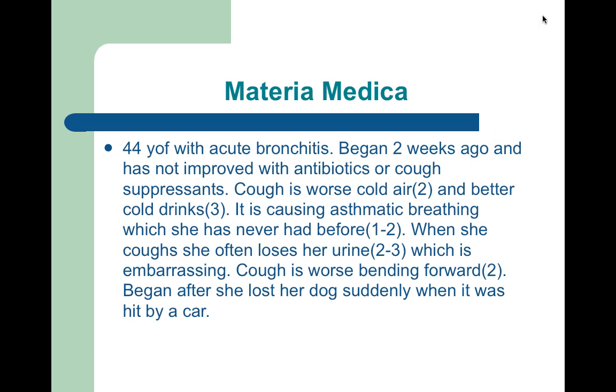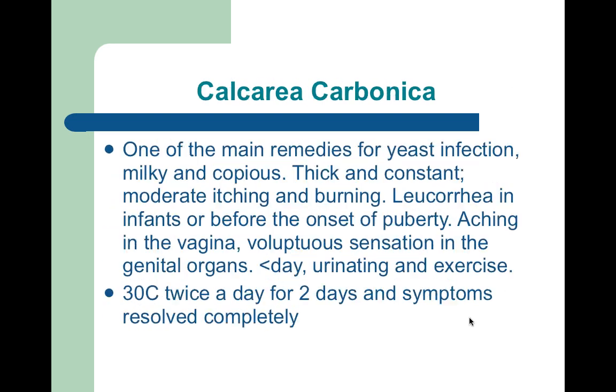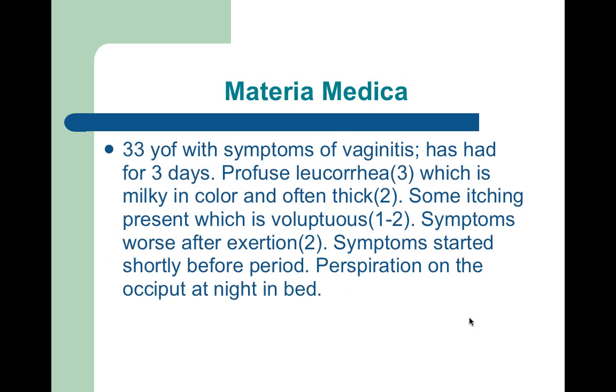Okay, let me see. Worse with exertion. Exertion, yeah, but there's no time. Profuse leukorrhea, itching, symptoms worse after exertion. Oh, perspiration on the occiput at night. So it's not an aggravation of the leukorrhea, it's just that symptom at night. Okay, but it's interesting. Any other thoughts?